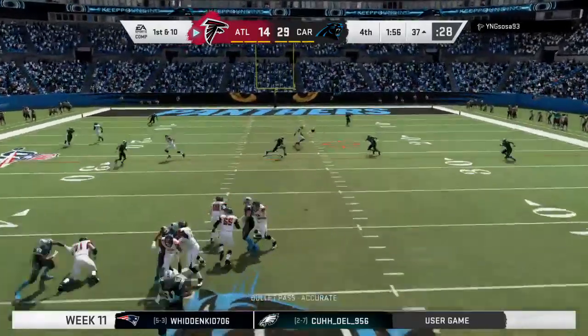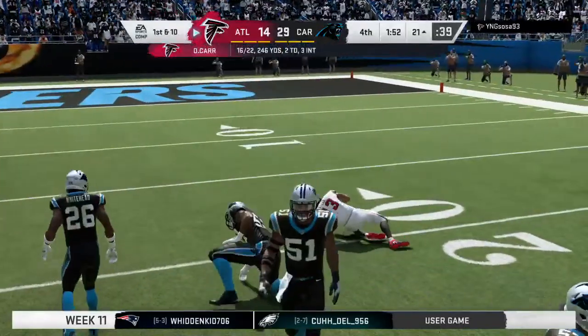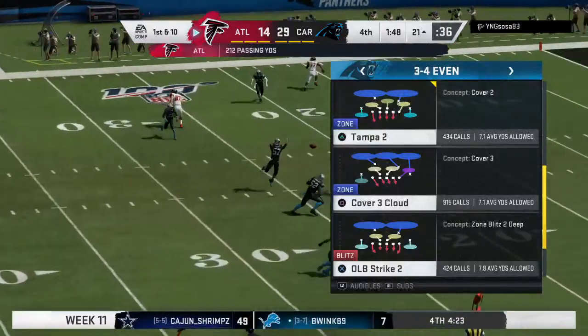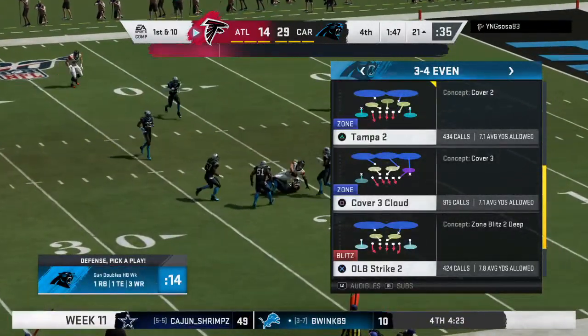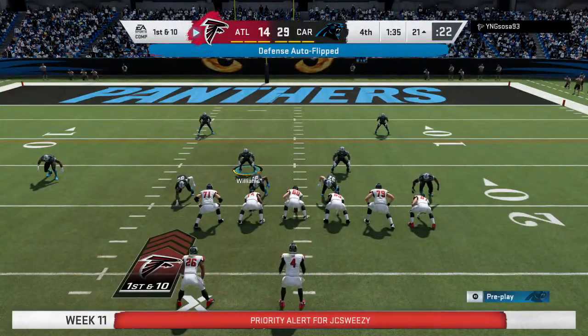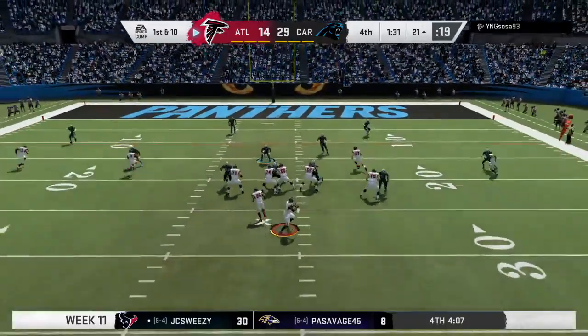Carr. It's complete. Stills. And he's going to get this down near the 20-yard line. It's a gain of 16, 1st down Falcons. Defensively here, you've got the cushion, but back-to-back pretty big pass plays there. Bend but don't break, but are they bending too much? I think that they are.